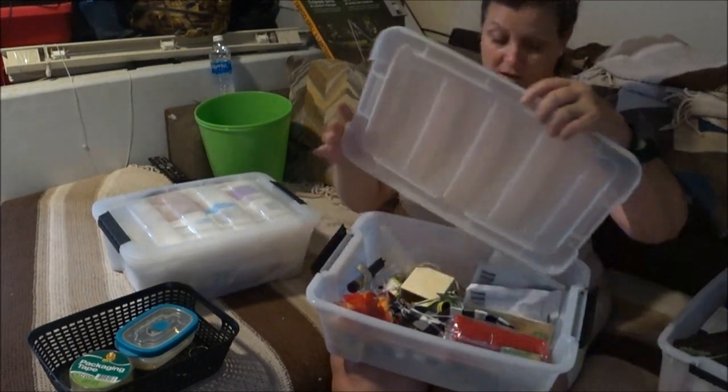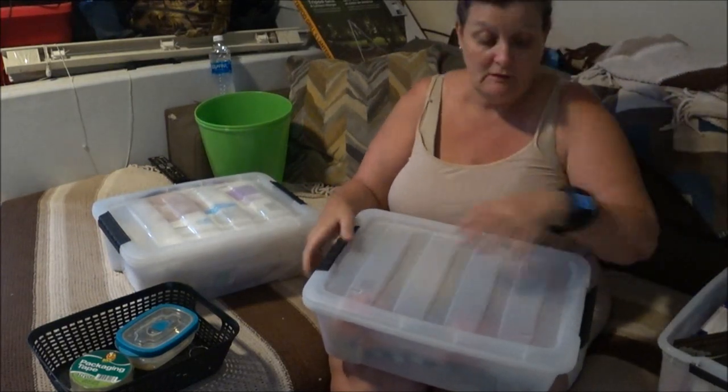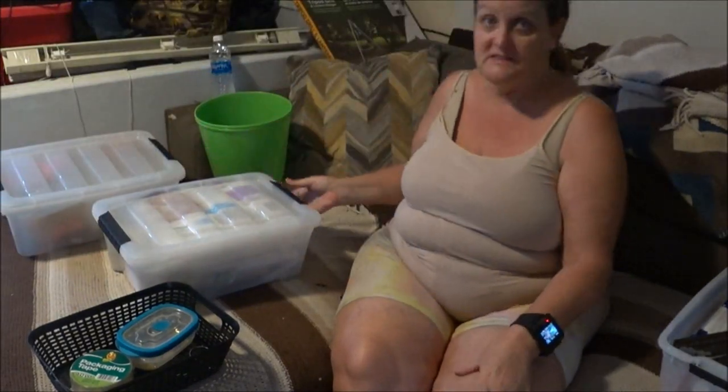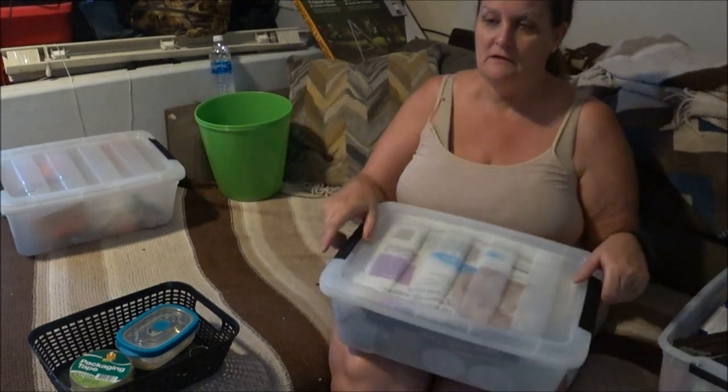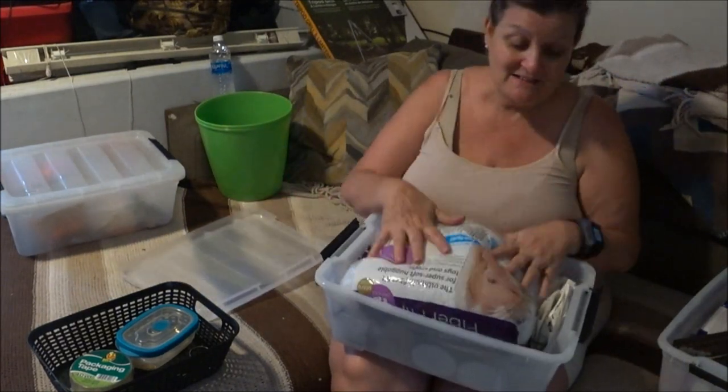So we did that one. Nice and neat. I really like these. These are really nice. And I still have room in them. So if I buy some more stuff and I don't use it all up or whatever, then I can always have room. Now this one's full.